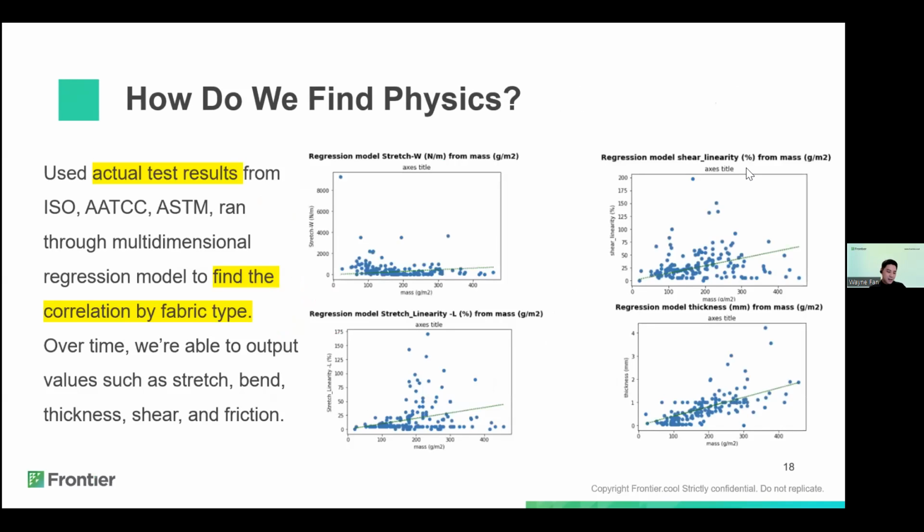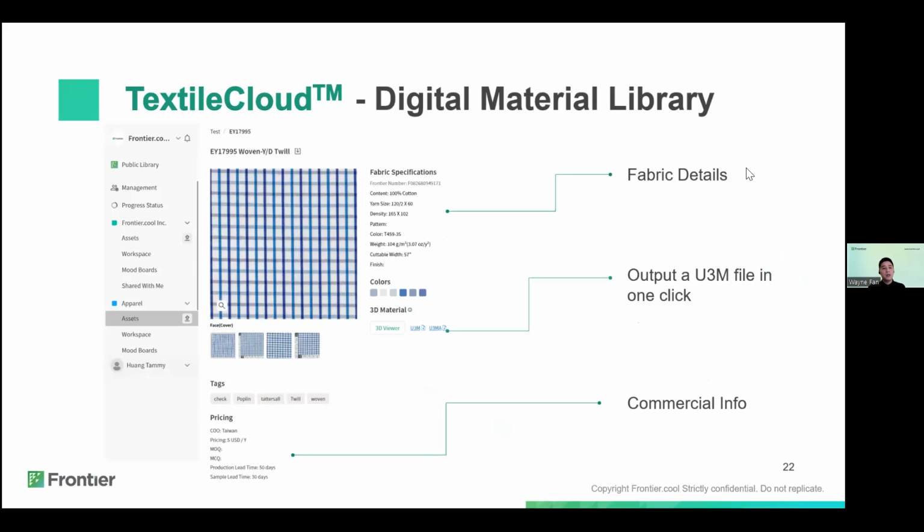So now we move on to the second most asked question. How do we get those physical properties from the fabrics? So it's not magic. We collected actual test results from ISO, AATCC, ASTM, from the Ek fabric kit, from the Browzwear fabric kit. With that data, we plot them across different dimensions and then build a regression model where we were able to find correlation between different fabric types. So as long as you provide attributes such as fabric type, yarn composition, weight, density, these type of material attributes, we can output values such as stretch, bend, thickness, shear, and friction, all the ones that you're gonna need in a 3D simulator.